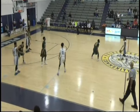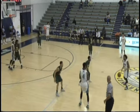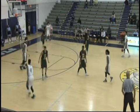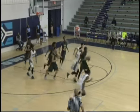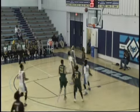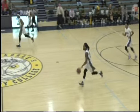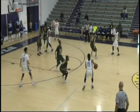Donnell Graham operating at the top of the key. Over to Sanders. Sanders had a wonderful half-ending shot. Turnover there by Stone to increase the lead. That's a good shot there. That was 24 Terrence Epps with not only the steal, but the short-range jump shot on the other end. Yeah, that was a nice pull-up.